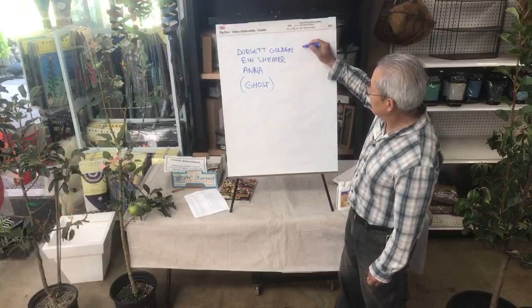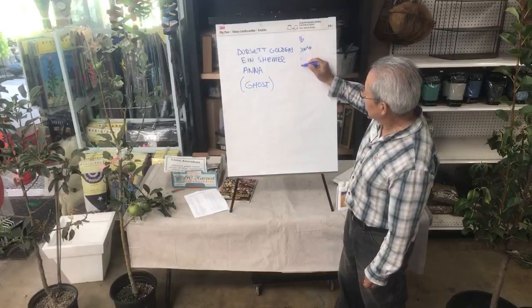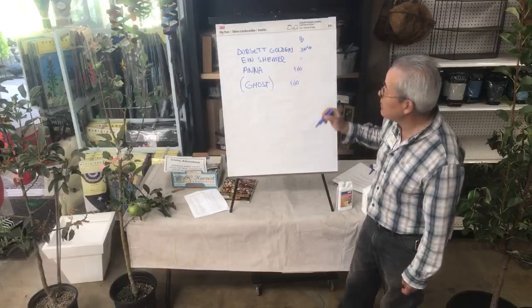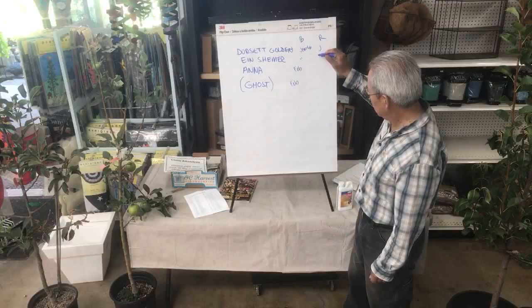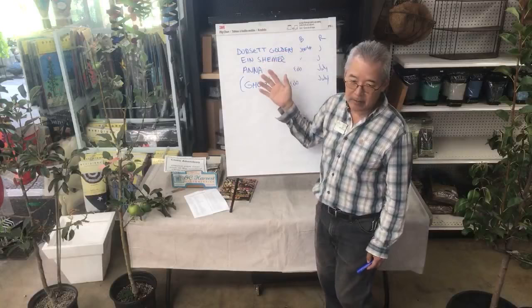So Dorset, January, February. Einschmier is about the same. Anna is more like February. Ghost, we think, will open up in February, so that's her blooming period. And then ripening, June, July. These apples will never fail to make a huge crop in your yard. We like, of these four, so far we like the Anna the best.